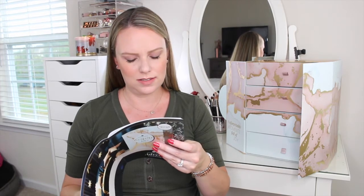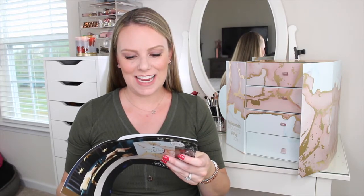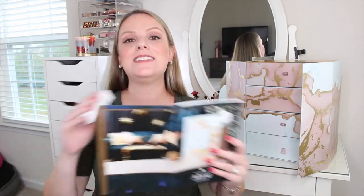Yeah, it says after cleansing in the morning, massage 6 drops, precisely 6 drops, across your face, neck, and décolleté. Leave to absorb before applying moisturizer. So it's definitely a serum. I feel like vitamin C serums are so popular right now. I've gotten dozens of them in these beauty boxes, so I don't need another one.